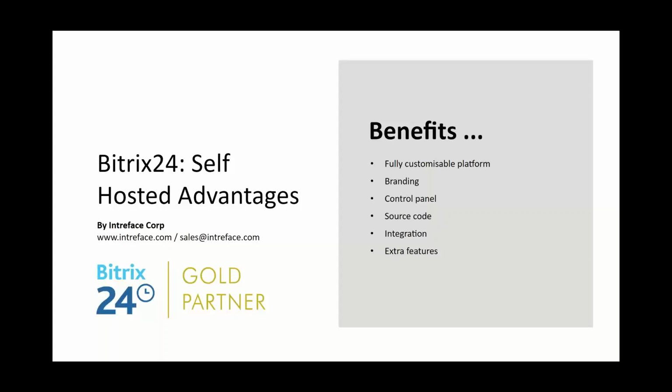Source code is another benefit of the self-hosted system. This gives you full access to that source code. So if the customization you want cannot be configured inside that control panel we've mentioned, it is usually possible to do the direct customization with the source code. Bitrix24 is built on its own framework in PHP. Changing the source code, just as a word of warning, should only be attempted if you have a lot of experience of using PHP, as well as a good general knowledge of the Bitrix24 platform itself. Otherwise you can cause unforeseen consequences by editing the source code.